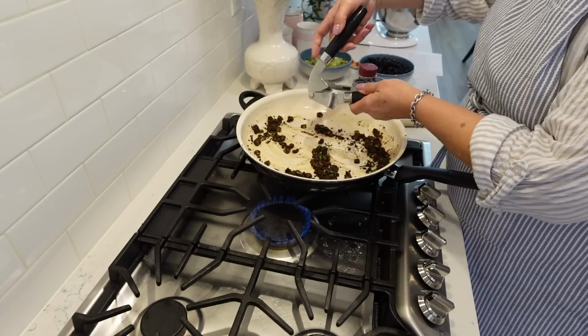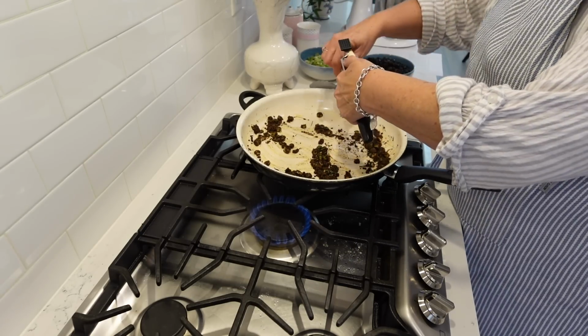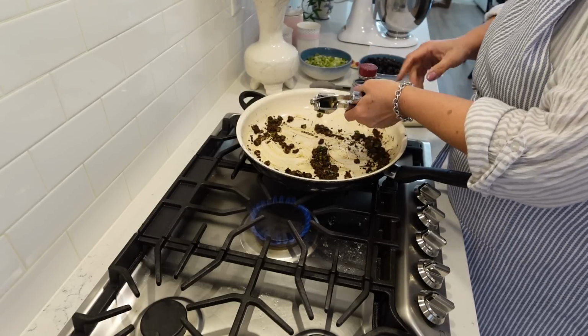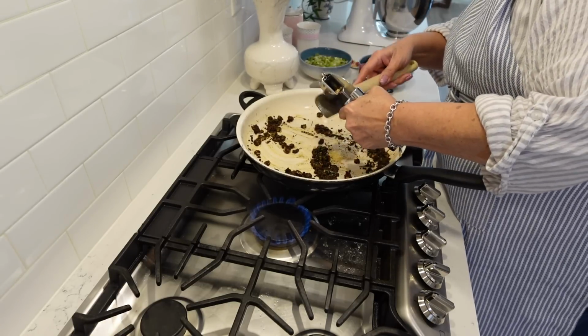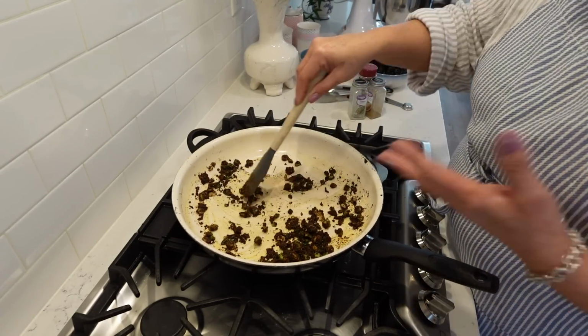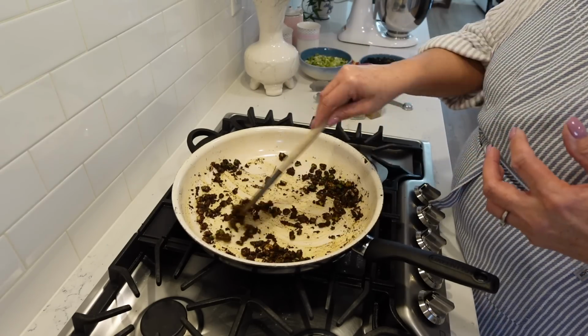We're going to go ahead and add 2 garlic cloves. You can mince these or use your garlic press, whatever's easier. I love my garlic press. And we're only going to saute this until the garlic becomes fragrant. When you can smell the garlic, it's time to add the next ingredient.